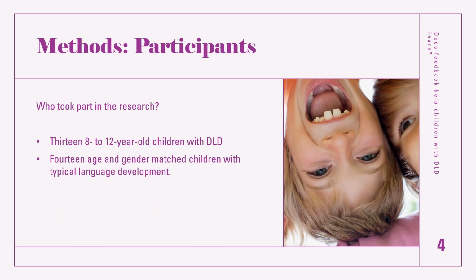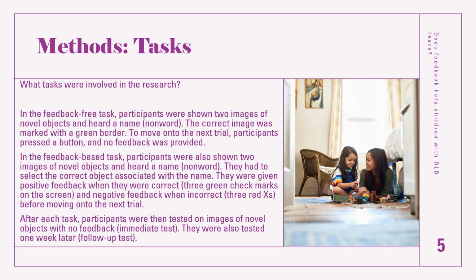Who are the participants? The participants were 13 8 to 12-year-old children with DLD and 14 age and gender-matched children with typical language development. The tasks. What tasks were involved in the research?